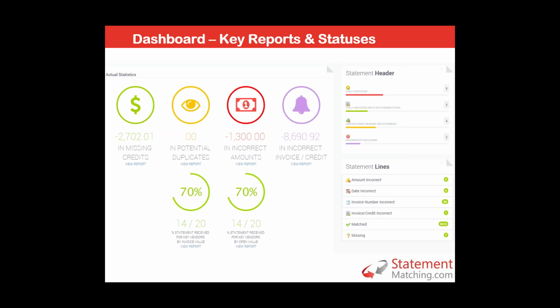So I'll just explain a couple of them. The first one, the green dollar, this is people's favourite report, is the missing credits report. It basically gives you a total value of missing credits across all of your statements, across all of your vendors. If I drill into the report, it's going to give me all of the statements where I've got missing credits, and it's going to put the highest value one at the top of the list. And then effectively you would go through and request missing credits from all of the suppliers.